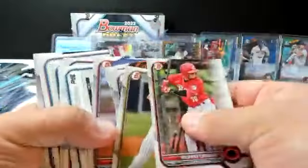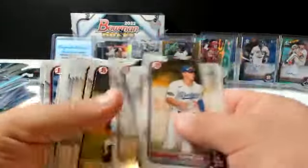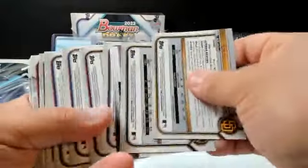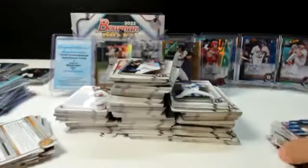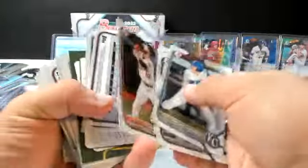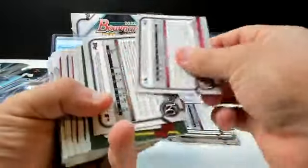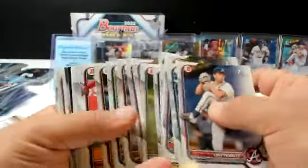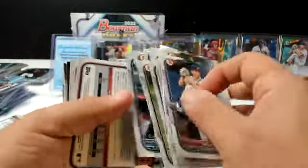Okay, we got some backwards and upside down papers. Usually that means they were color, but not for me. Nice, an Elijah Green refractor I just flipped over. We'll get that in the refractor pile. That'll sleeve. Sleevin' and believin'.